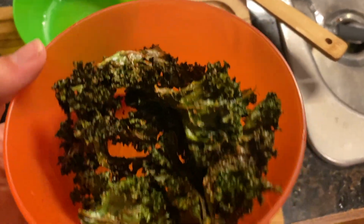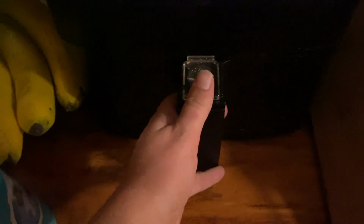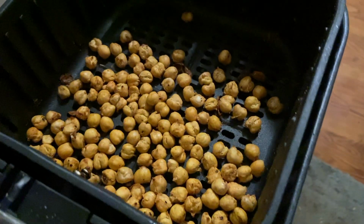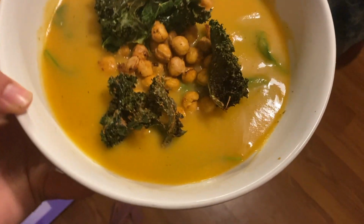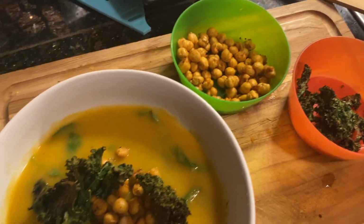And on top of that, I made some kale chips in the air fryer. These just had oil, salt, pepper, and nutritional yeast. And I also made some crispy chickpeas. I'll show you that recipe in the next day here. And yeah, that's how it turned out. I put some spinach in the soup too, just to get some extra greens.